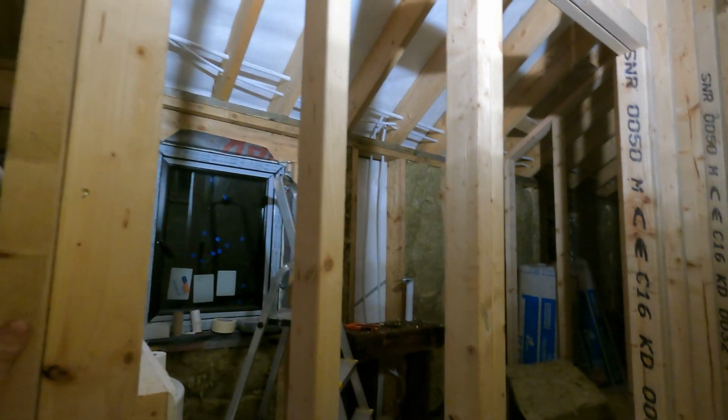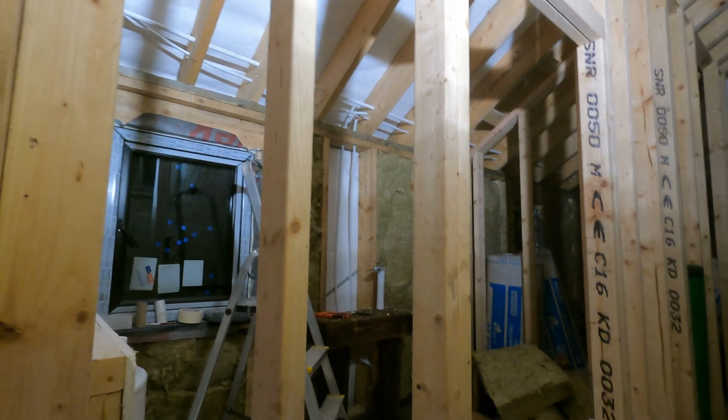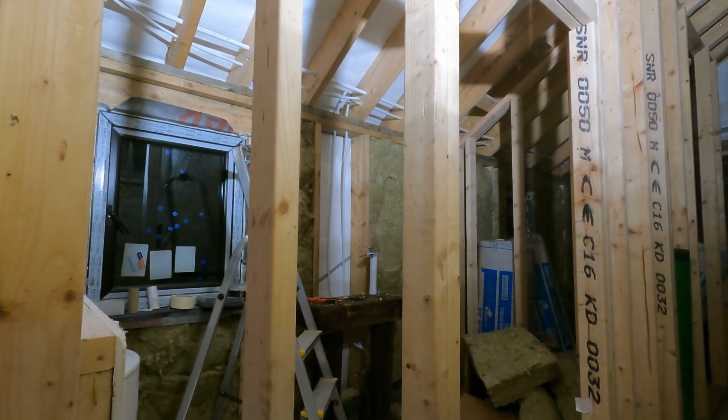Hopefully my little step will have dried a little bit better. I think I'll get stuck on those plumbing and then do the wiring. Maybe Tuesday, we might be in a position to cut the plasterboard and put that up on the roof. We'll see. Anyway, I shall catch you later.